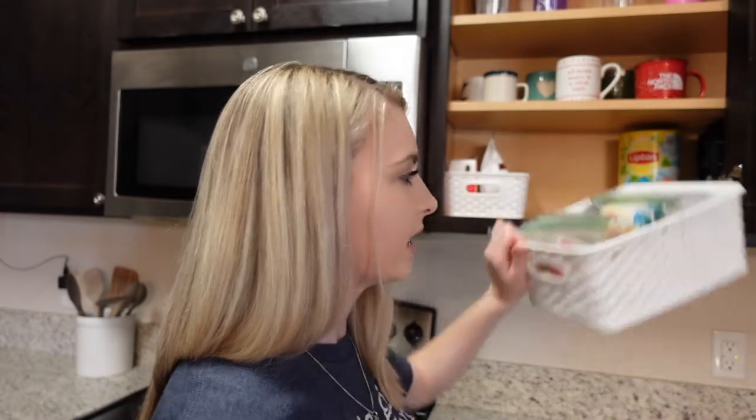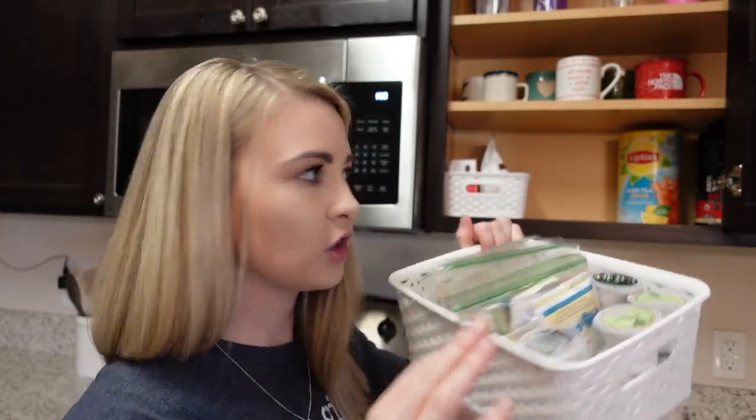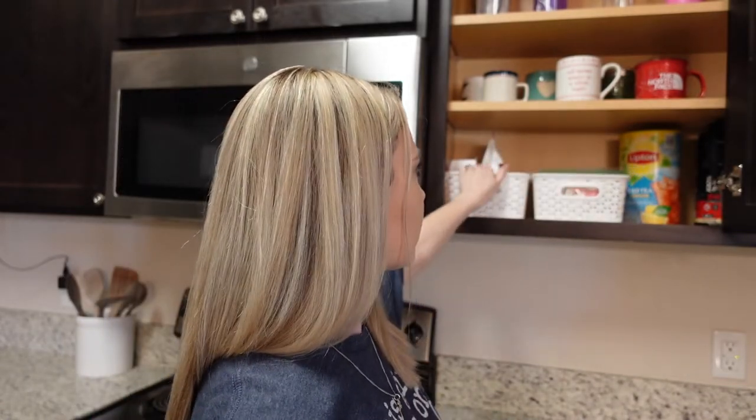The last thing that I organized was our teas and stuff. I used to have these glass jars that you guys probably saw. I used to have a big jar and a little jar, and I was able to just put all the teas into little baggies, and our Keurig cups into there, and then our drink mixes and stuff into that.